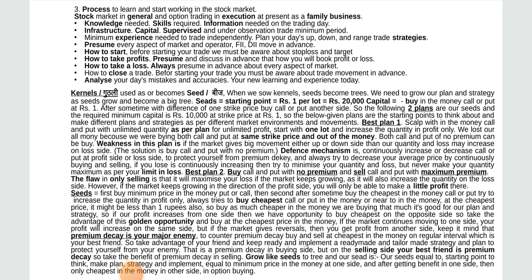The solution is to buy call and put with no premium. The defense mechanism is to continuously increase and decrease call or put on the profit side or loss side, to protect yourself from premium decay, and always try to decrease your average price by continuously buying and selling. If your loss is continuously increasing, then try to minimize your quantity and loss, but never make your quantity maximum as per your limit in loss.